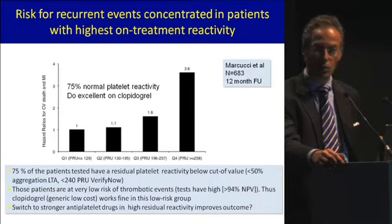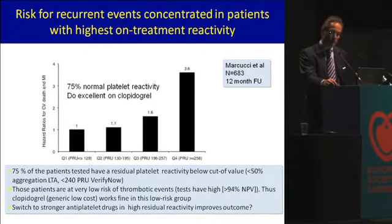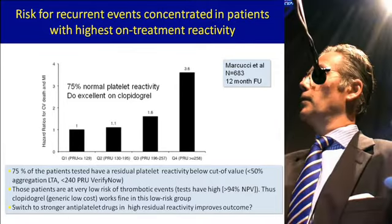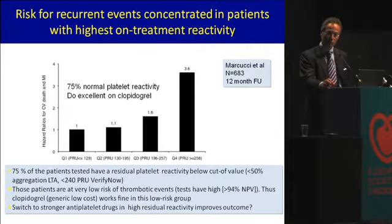We do not know if we change the medication based on these tests that we will influence and optimize the outcome of these patients. But what is a very striking observation is that if you look at the results of testing in the patients, say the day-to-day patients, about 75% of those patients have normal platelet reactivity based on these tests. And these patients do excellent. They have a very low thrombotic risk during follow-up. So it's probably of no use to switch those patients to a stronger antiplatelet drug.